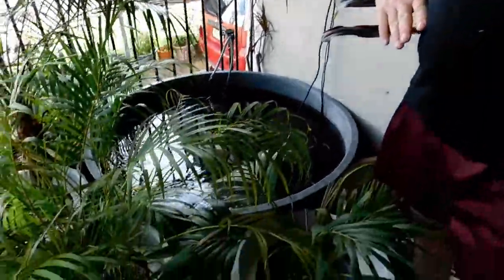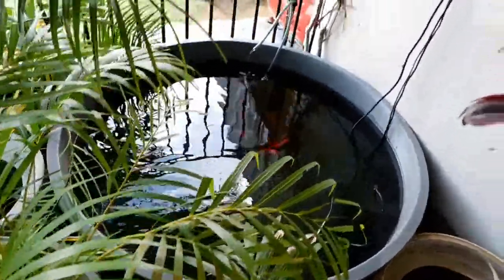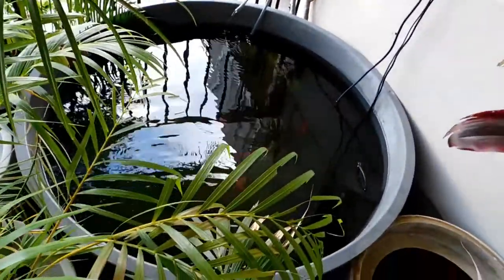There's 10 of them and they're so much bigger than when we first brought them over. They've been in this pond for about 7 months. And they are loving it.